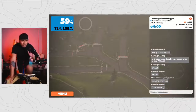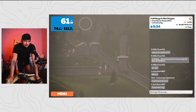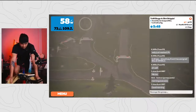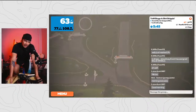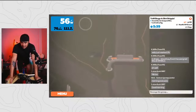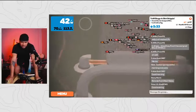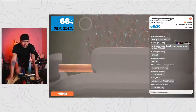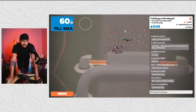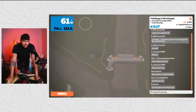Nakakatawa kasi wala akong... Okay, itong ride pala na to is gravel road. So wala akong gravel road bike sa Zwift. So bumili ako kanina. Pagpasok ko sa event, meron pala silang ipoprovide na bike. Sayang lang yung drops ko. Anyway, it's okay. I think eventually bibili rin naman ako, if I have enough drops, ng kung anong bikes and accessories dito sa Zwift. I'm toast. Kasi I think gusto kong bumili ng yung DT Swiss na all-around wheels.